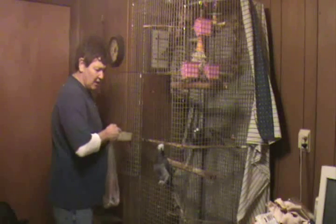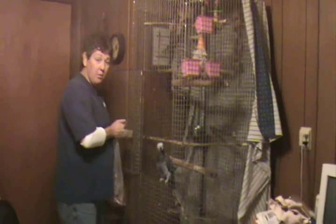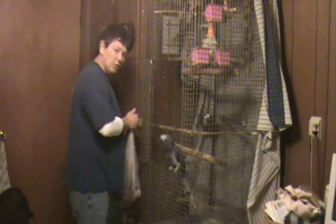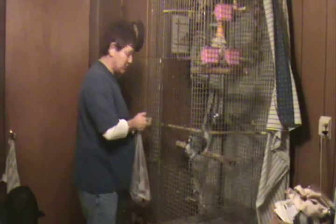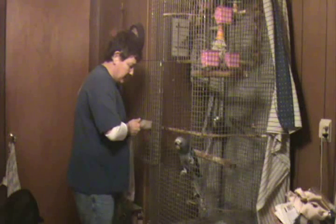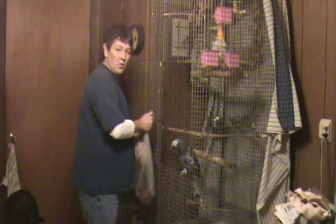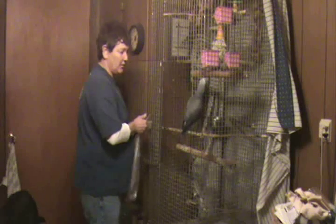And the difference between the Congo African grays and the Timneh African grays is that the Timnehs are just a little bit smaller, and they don't have a bright red tail like the Congos. Congos are a little bit bigger, and they're a little more nervous too. The Congos tend to be really bad pluckers, and like I said, they have these really bright, brilliant red tails. And from everything that I've read and been told, the little Timnehs are not quite as nervous as the Congos, because you don't want a bird that plucks itself.